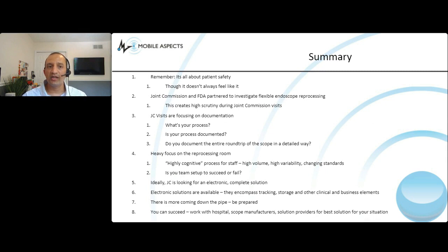So in summary, remember, just to begin with, I know all of you are dealing with this on a daily basis and it really makes your job very difficult. But everybody's intent is really good. They're coming from a place of patient safety at the end of the day. So just remember that. Keep that in mind every day, all the time. Joint Commission and FDA have really partnered here, along with all the other factors that we talked about, those factors led to them partnering together.